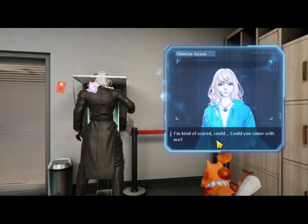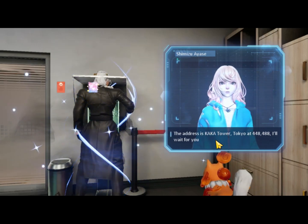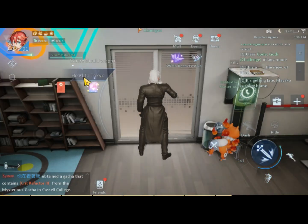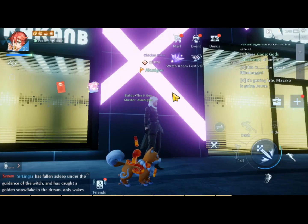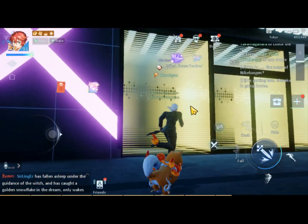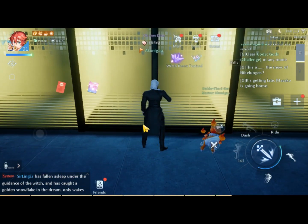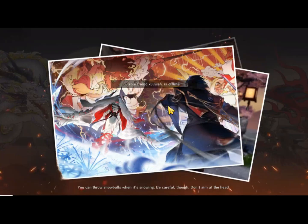Shimizu will ask you to go to the studio with her, so the next step would be to go outside and head towards the studio location. After you go outside, click on your map and head towards the location pointed in the map. That is the location of the studio. Then click on the action notification and enter the recording studio in order to proceed with the quest.